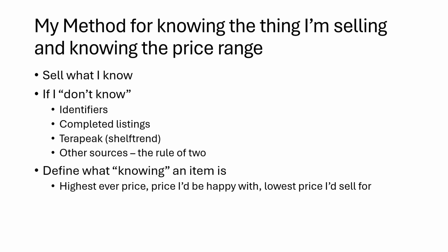So firstly, there's my method for knowing the thing I'm selling and knowing the price range. And to sum this up, firstly, I am always inclined to sell what I know. If I'm picking things that I want to sell on eBay, it's things I'm familiar with from my daily life, from my professional life, from my hobbies, because that saves me so much time. I know when something's a good deal, when I'm buying it and when I'm selling it. I've got a good idea of what it goes for. It's really easy for me to identify specifically what it is because it's just part of my life. And I'll talk about comic books, which is something I know a bit more about. And so I like selling comic books on eBay.